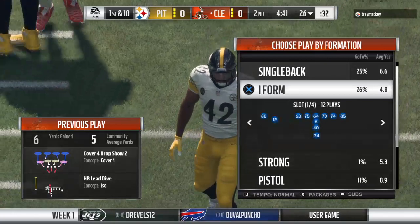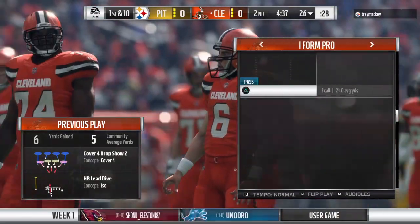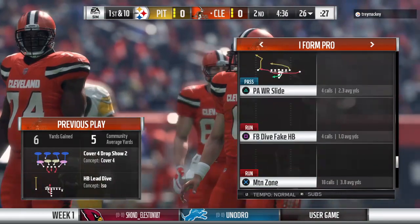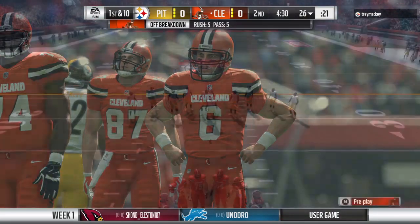2nd and 2 is prime time for a little bit of a gamble, isn't it? Open up the playbook. Go play action. Toss that bad boy deep. But in this situation, go ahead and give it to your back. Let him pick up a first down. Keep the sticks moving.